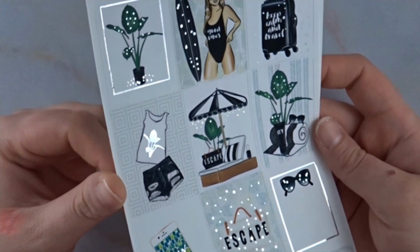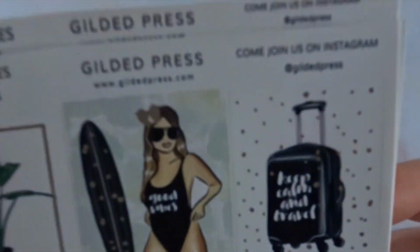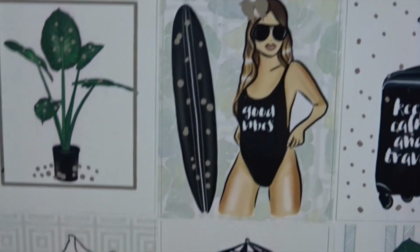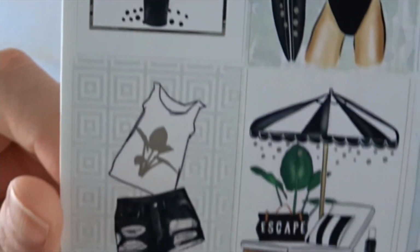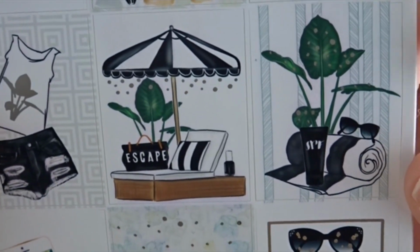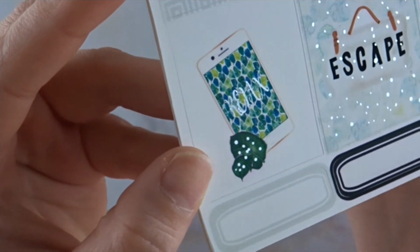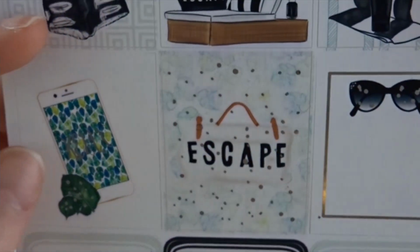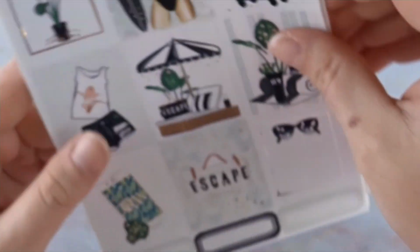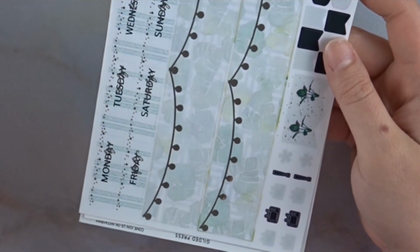This one is pretty. So you have the black and white theme kind of going on and it's silver, absolutely gorgeous. It says, keep calm and travel. You have this cute girl saying good vibes on her swimsuit. I'm skipping over the plant, but Lilo's, look at that outfit. Oh yes. Pillow with escape, SPF. Then you have the phone and it says in gold, relax. That bag reminds me of the Victoria's Secret freebie when you spend $75 or more, or $150, yeah. I don't know why, it just reminds me of that.